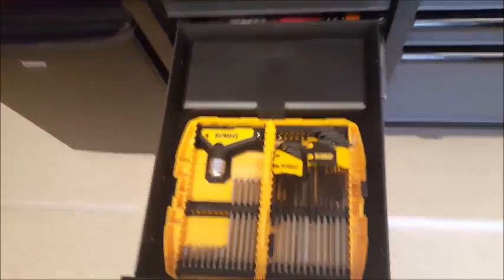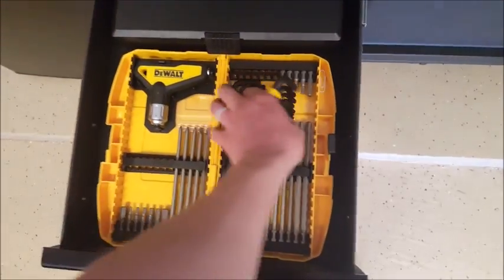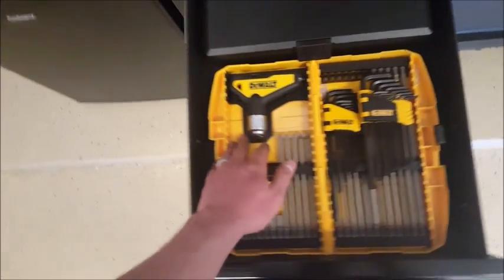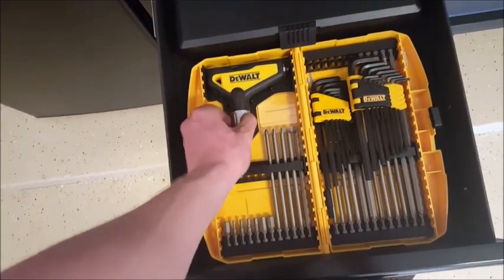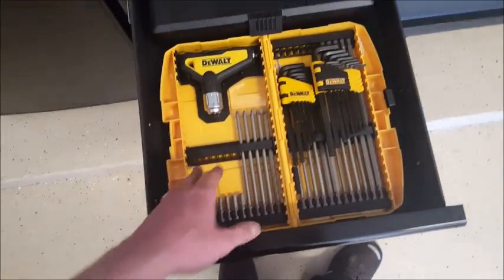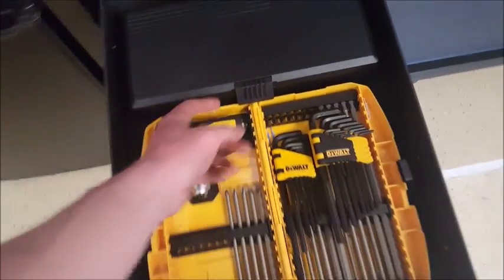Next drawer down hasn't changed either. I moved my little Allen heads down here, and this is a ratcheting DeWalt T handle. It's reversible, and you got long extensions and short, so it's a pretty good set. I believe this ran around $20.